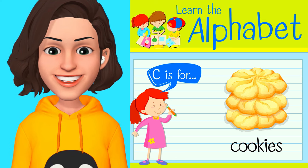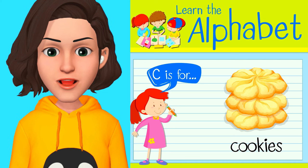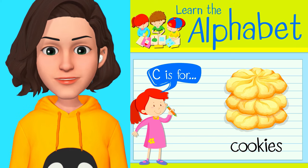What are these? These are cookies. C is for cookies. Can you say it again? C is for cookies. Well done, everyone.